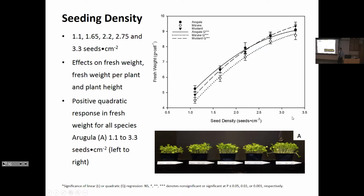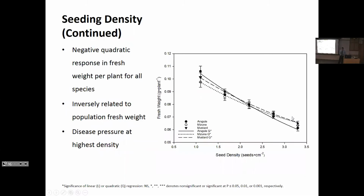Given the cost of substrate, seed, and other input variables, I wanted to find that optimal density that resulted in greatest growth. So I investigated 5 different seeding densities, 4 of which corresponded to 50% increments in density above the recommended rate. What we found was that population fresh weight increased in a quadratic fashion for all 3 species, as seed density increased from 1.1 to 3.3 seeds per square centimeter. On the flip side, fresh weight per plant decreased in a quadratic fashion for all 3 species as seed density increased from 1.1 to 3.3 seeds per square centimeter.